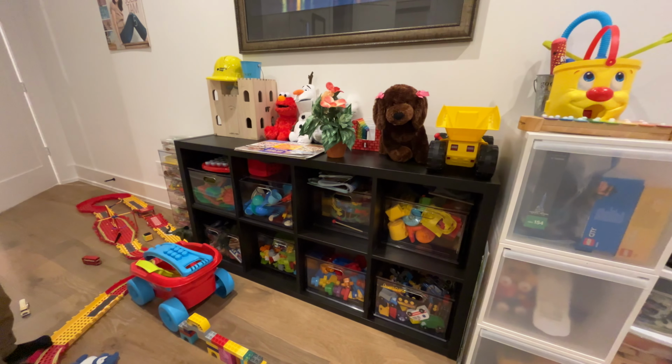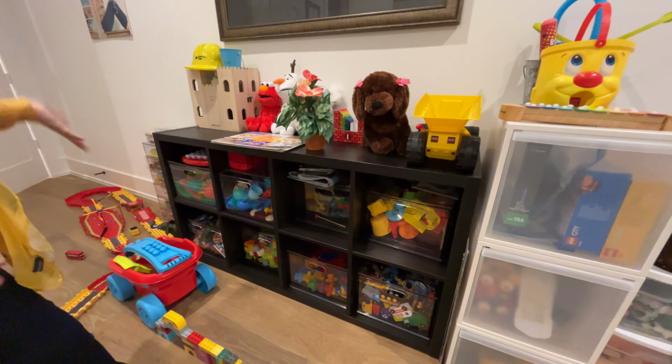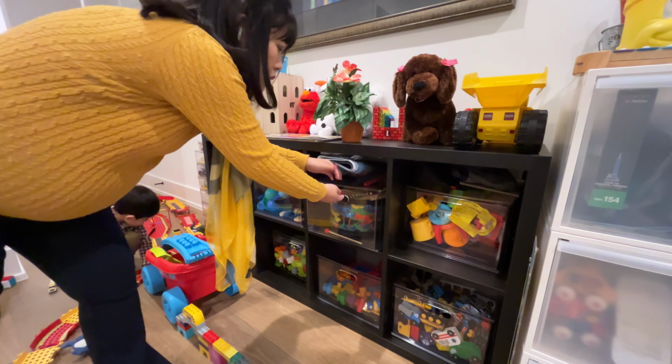IKEA has some good organizing things. And of course, the Container Store does too. Theirs are a little pricier. You can find a lot of stuff at Walmart, Lowe's, etc. But yes, these individual bins with these pull-out drawers.